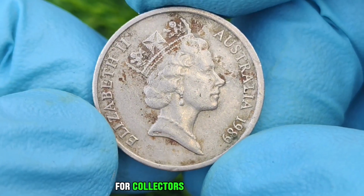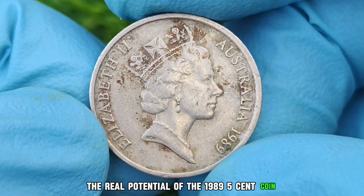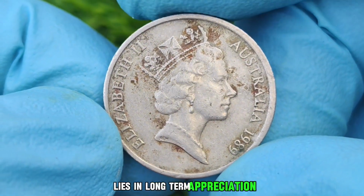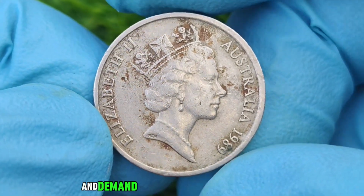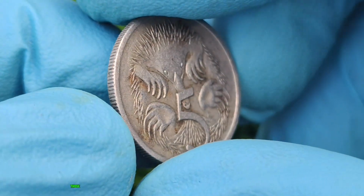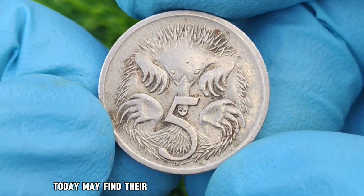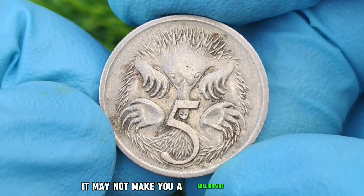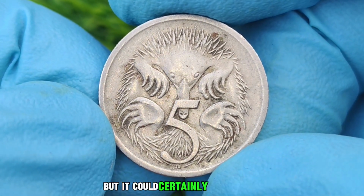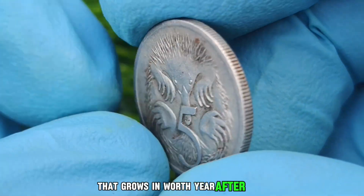For collectors and investors, the real potential of the 1989 5-cent coin lies in long-term appreciation. As time passes, fewer high-quality coins survive, and demand for complete collections grows. Those who take the time to secure pristine examples today may find their investments paying off handsomely in the future. It may not make you a millionaire overnight, but it could certainly play a role in building a valuable collection that grows in worth year after year.